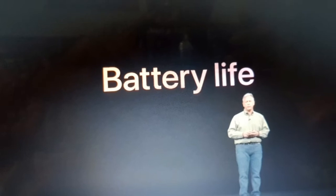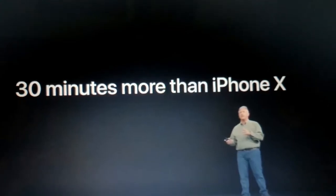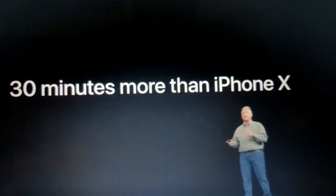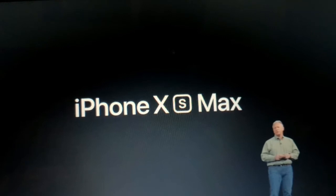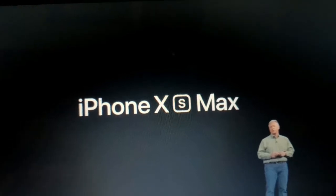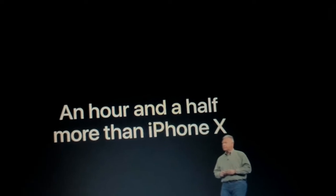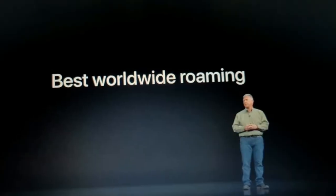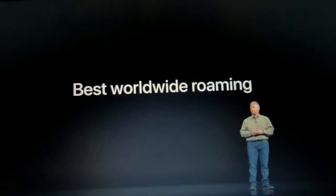Battery life on this phone, the iPhone XS is 30 minutes more than the iPhone X. And on the iPhone XS Max, yeah, it is very difficult to pronounce, iPhone XS Max, it is 1.5 hours more than the iPhone X. Yeah, this one comes with gigabit speed with the best worldwide roaming.